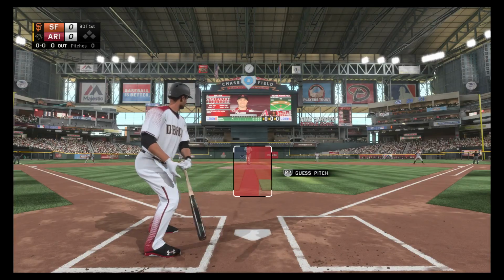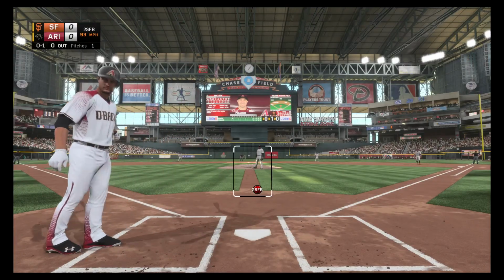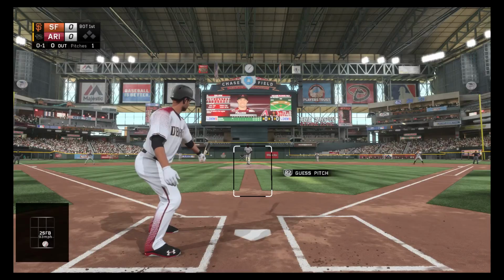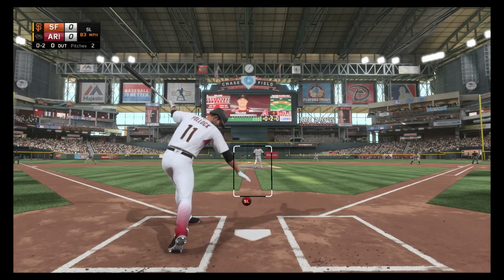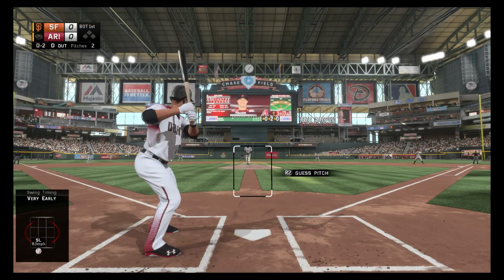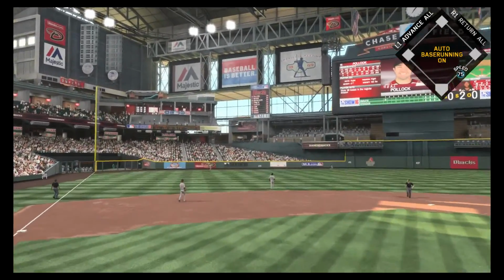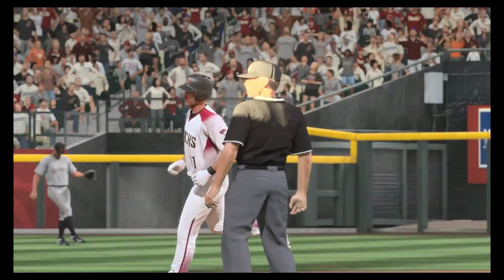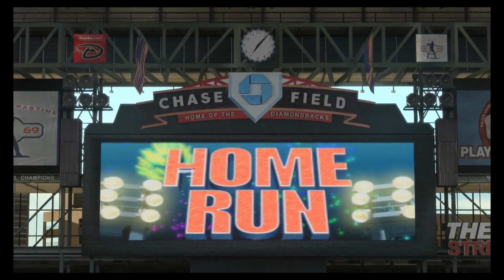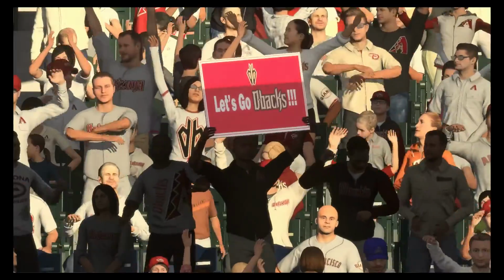Number 11, center fielder, A.J. Pollock. Watches a fastball right there for strike 1. Swing and a miss on the slider, and he's quickly behind 0-2. Belted high in the air out to left. Pagan looks up, and this one is gone. A home run. So it's a solo home run to lead off the bottom of the first. And the Diamondbacks strike first. It's 1-0.